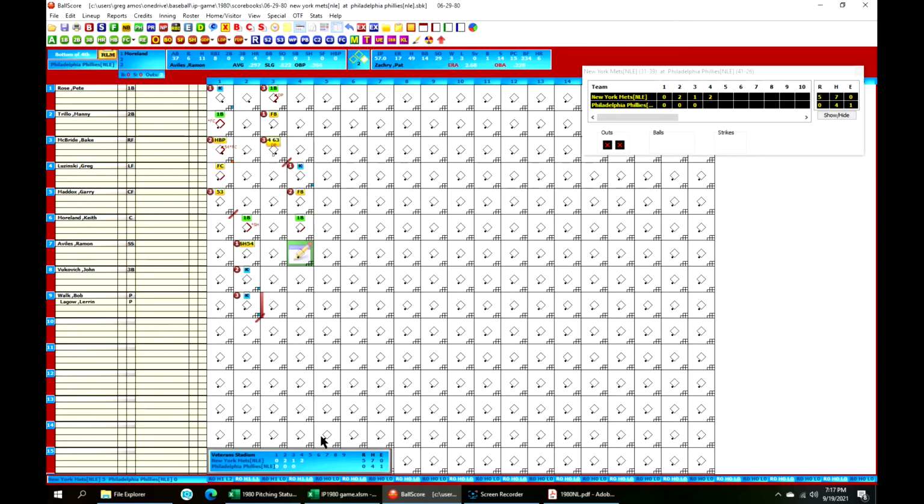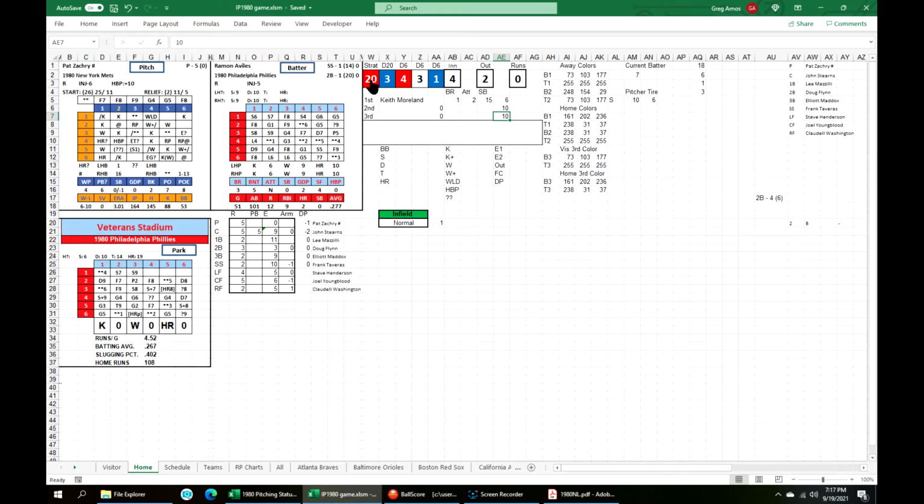Brings him up to 200. Ramon Aviles. Strategy says nothing. Pitch says 44, strikeout 11. Not going on Aviles. We go to his card 55, single to 5. 2 out. Advancing Worst to third will be a 5 or more. We will not advance. It's just station to station.